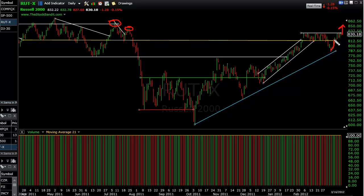So we're right here within spitting distance of crossing that 833. We have recently rallied and then just rested here for a few days beneath it. That's a bullish type of look, but we need to get over this hurdle and hold it on a closing basis. So watch that in the days ahead.